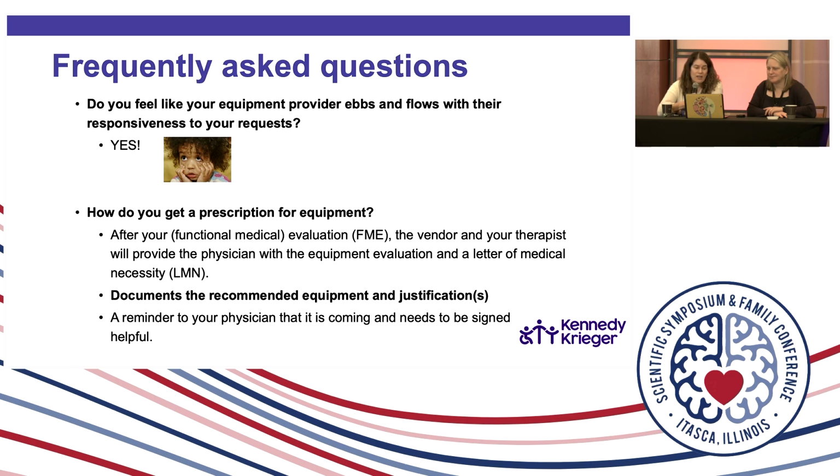So understanding how you get a prescription for equipment: the way this typically works is after your functional medical evaluation, the vendor and your therapist will provide the physician with the equipment evaluation and a letter of medical necessity. This will have the details of what they are recommending and why that piece of equipment is important for this person. And it provides a justification, and that's often really critical for insurance support.